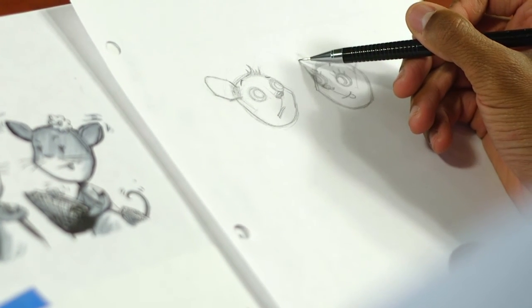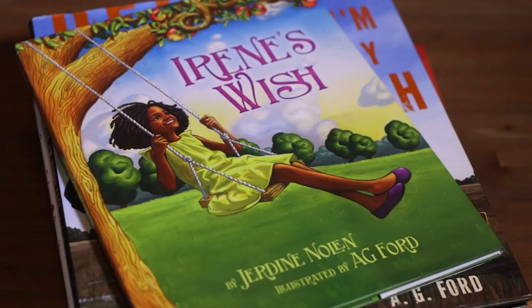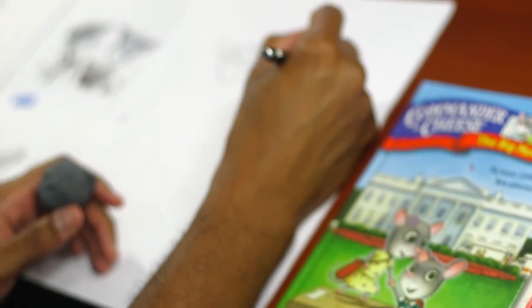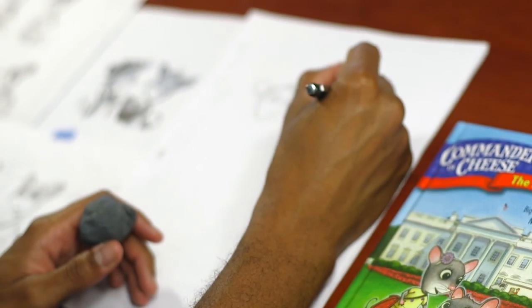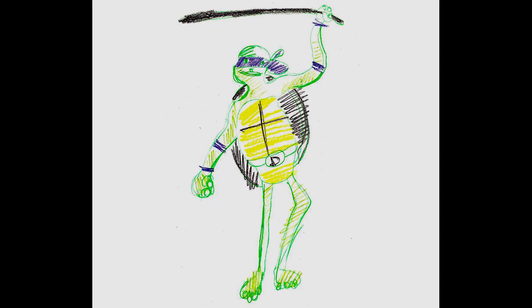A little piece of the illustrator is left behind ever so slightly in the books, and those books can be found in classrooms and libraries all over the world. Now Ford himself is reflecting on his childhood. The earliest thing I can remember about drawing is being at my grandmother's house, and me and my brother, we would draw Ninja Turtles all day, every day.